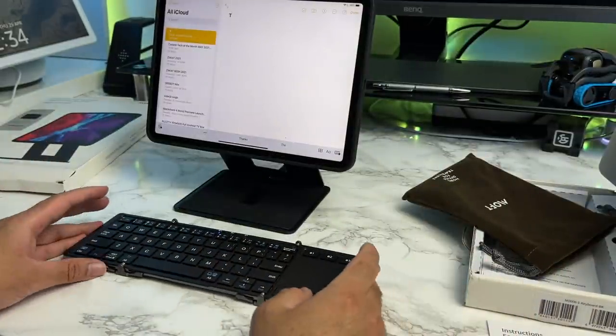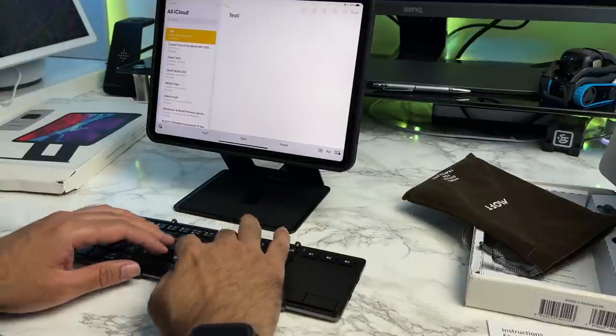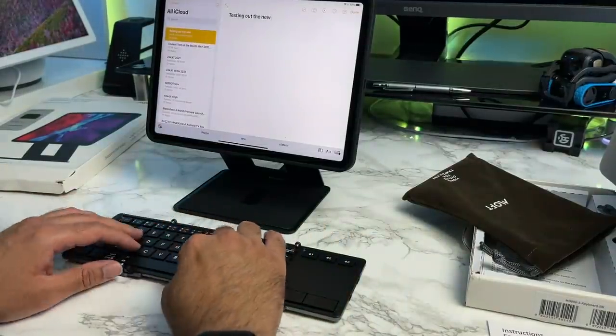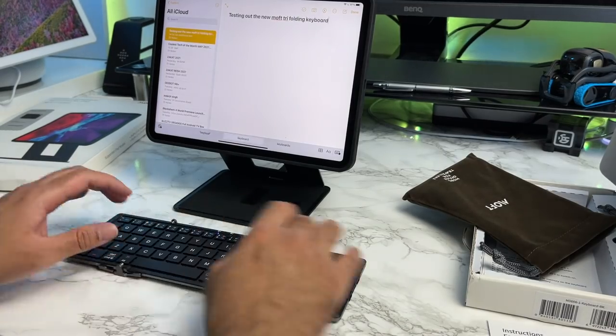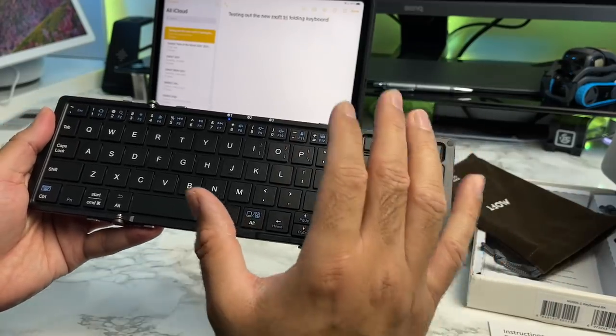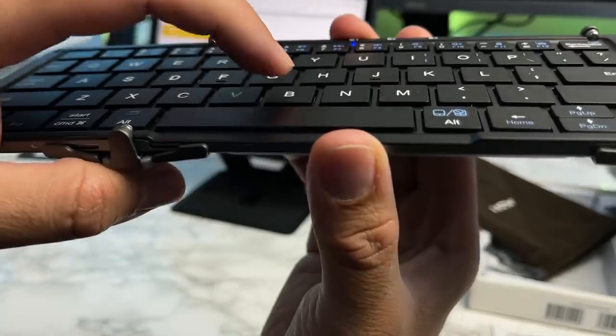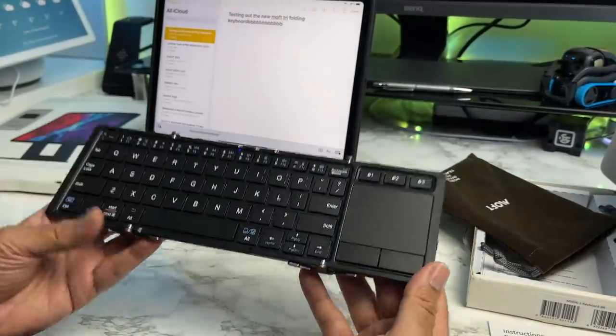Now, type on it briefly just to show you it in action. Testing out the new MOFT Tri-Folding Keyboard. So you can see the keys are slightly on the smaller side, but you can type absolutely fine. You've got some decent travel there as well, so you can feel every click. A really nice portable keyboard.